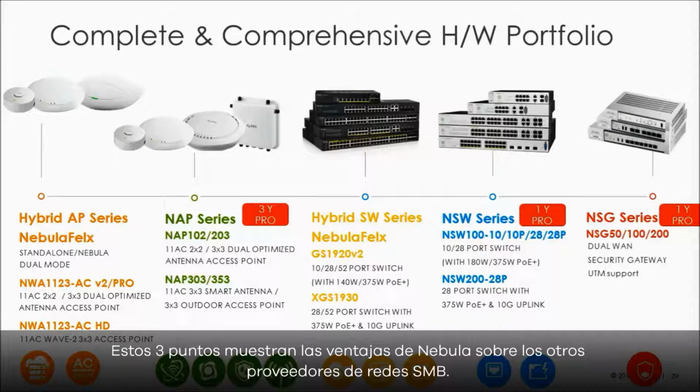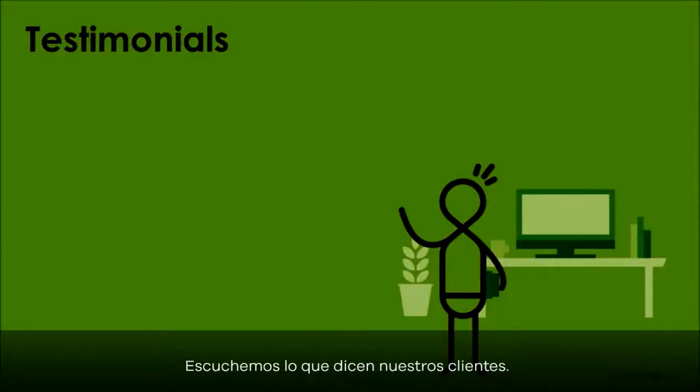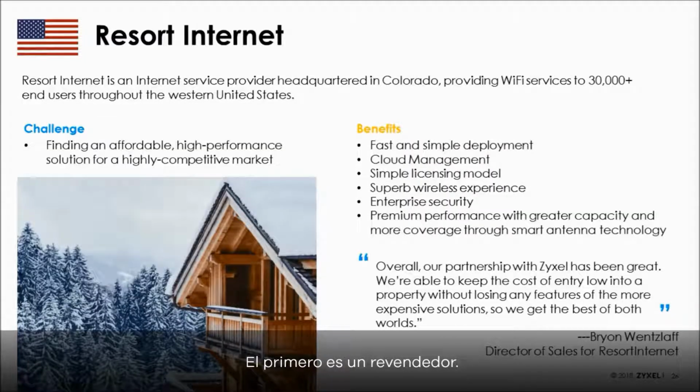And these 3 points show Nebula's advantages over the other SMB networking vendors. Let's hear what our customers said. The first one is a reseller.